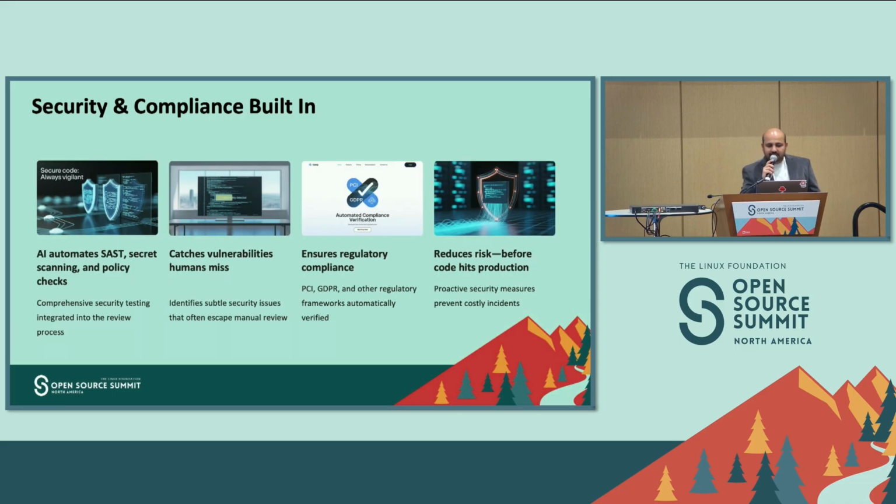So with this, security becomes an intrinsic quality, because AI can run your security scan. It can do SAST tests, find secrets through secret scanning, and apply policy. It can check for vulnerabilities that humans can miss. It also ensures compliance, for example with GDPR or PCI, and reduces risk before pushing your code into production. So we will have a pre-commit hook that can trigger the scanning and notify the developer about what's going on.